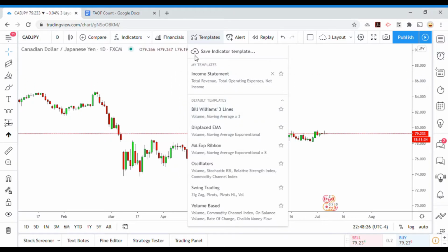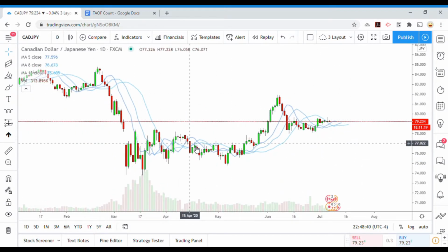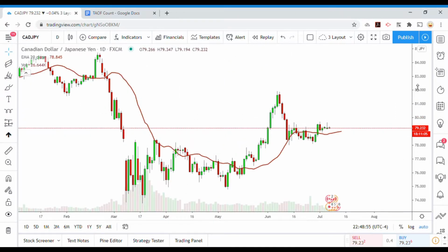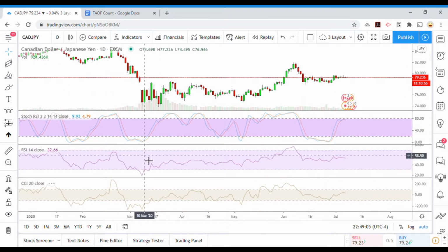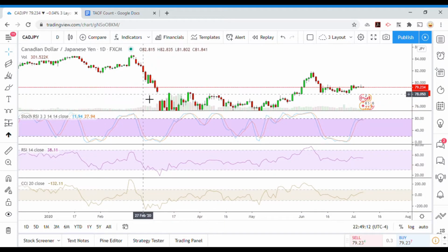Let's look at templates. So you have templates up here at the top, and these are really cool. These are kind of preset lumps of indicators that TradingView has deemed maybe most popular or most relevant, I guess, as far as all the ones that are out there. You can play around with these and look at the different preset templates that it has. And there are some really cool ones in here that probably would do you very good if you use them as a trading strategy.